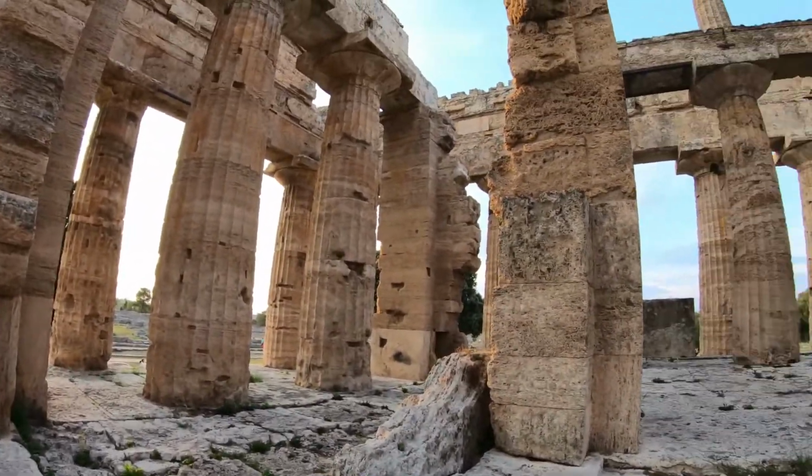It's crazy. I wonder how many people died building this temple. Such a massive temple.